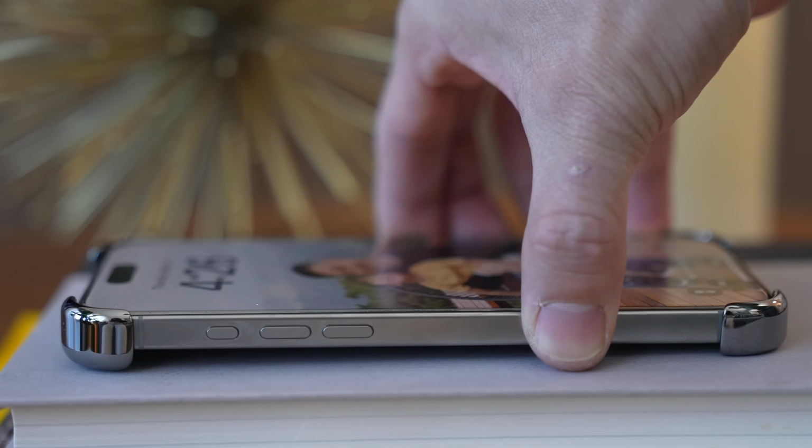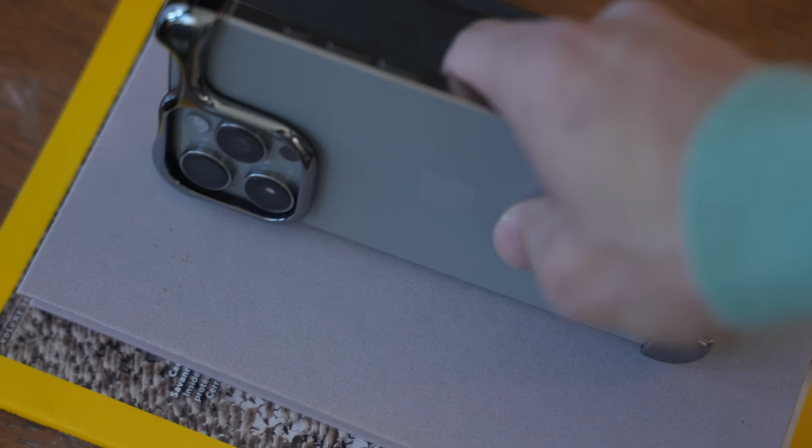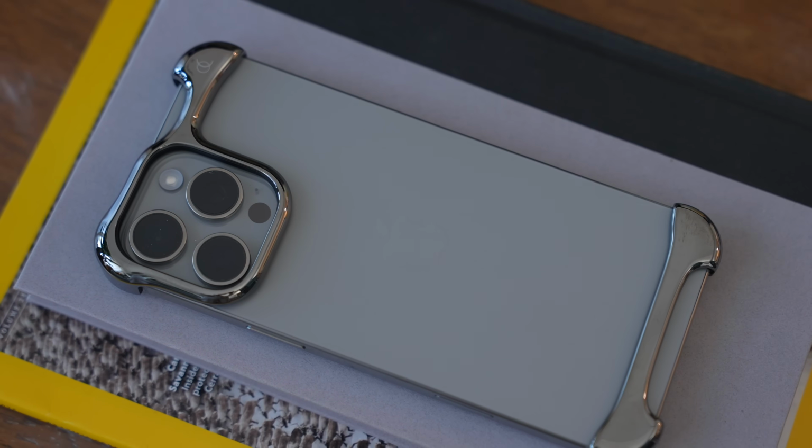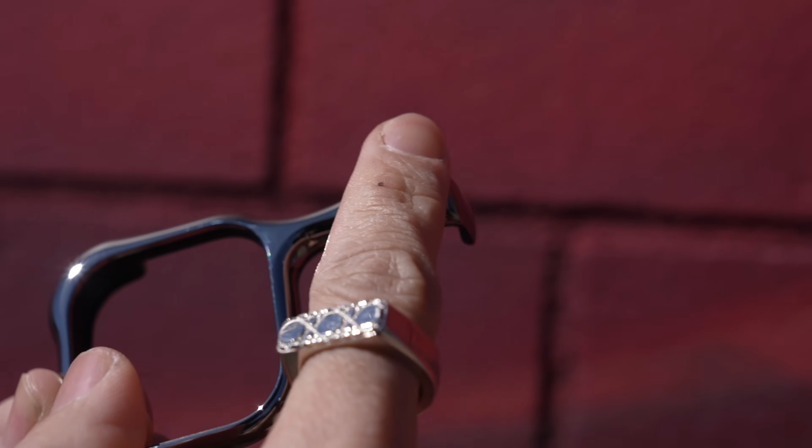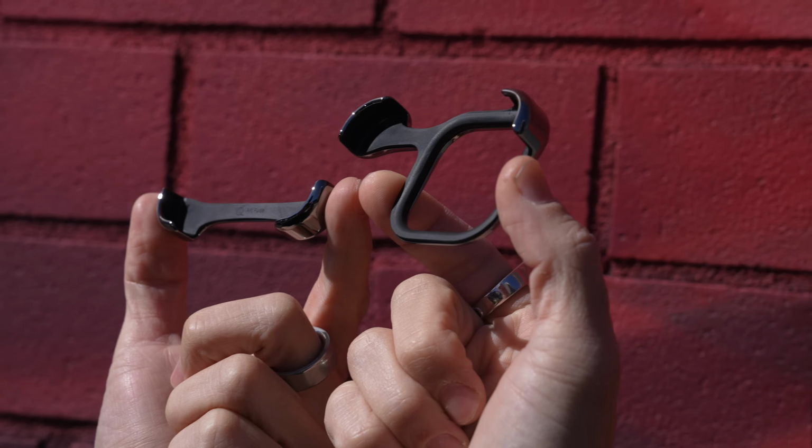It's supposed to provide you with enough protection. When you put it on a table, it will lie flat. The bumpers are elevated so your screen doesn't touch the surface as well. It's made of premium materials, including metal, and inside there are shock absorbing bumpers too.